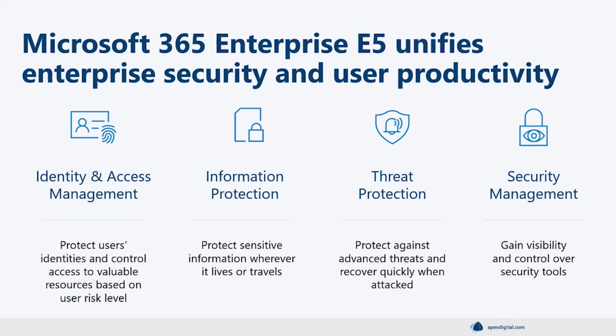Building on protecting the user identity, the second pillar is information protection. This tool is used to protect files wherever they live, whether a file lives on a file share, network drive, or on a cloud location such as OneDrive or Dropbox. The data can be protected and encrypted wherever it lives to keep it safe.